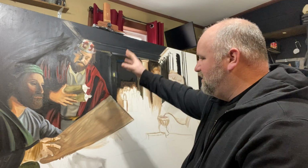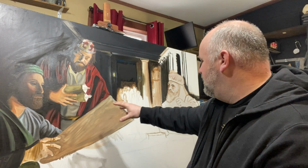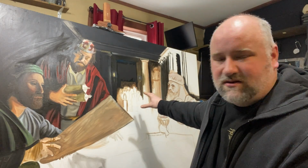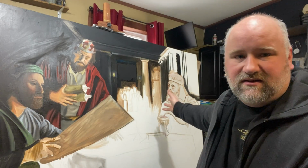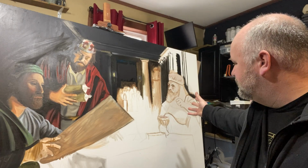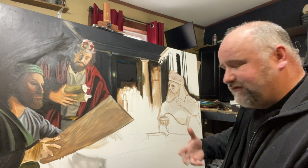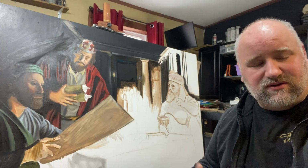So now we have the work going through the chemical process right here, through the fires, and out comes at the end the elderly King Solomon, who will be dressed in gold and other things. He's also holding a vessel and pouring it into his own cup.